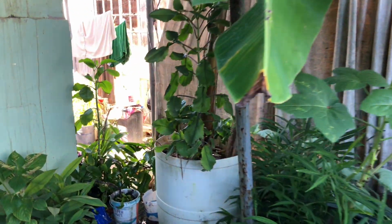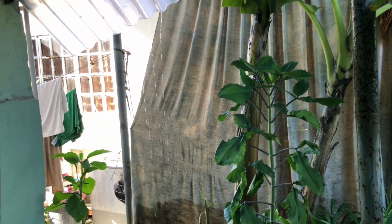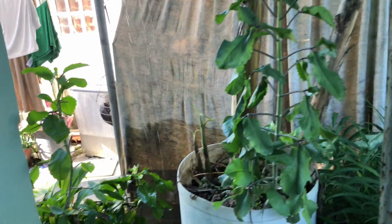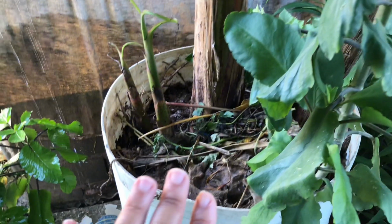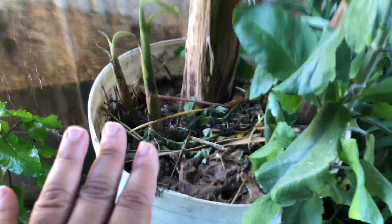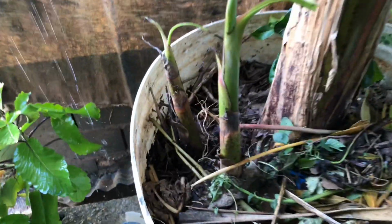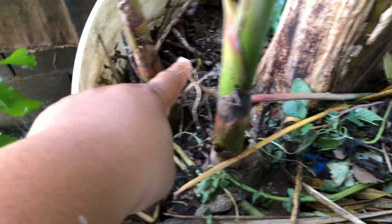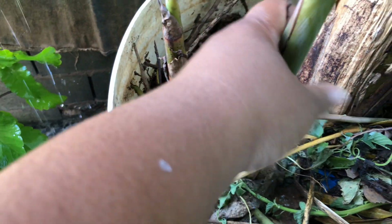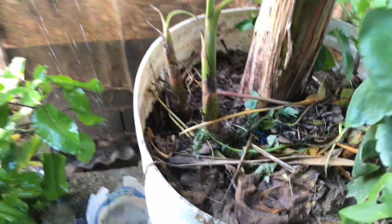Alrighty, alrighty. So we're in the back here. You guys know my water tank. It has a small hole, so it's leaking. So that's why in the back here it has this drip. But the plantains are sending up a whole bunch of suckers here. I got two here, one on this side, and I'm seeing another one looking to poke out the soil there. So I'm gonna have to rehome at least three of these suckers from in this container.